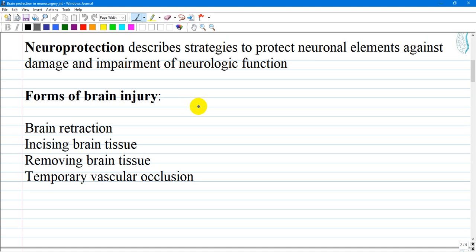The most common forms of brain injury during neurosurgical procedures are brain retraction, incising brain tissue, removing brain tissue, and temporary vascular occlusion. Eliminating pathological brain tissue and brain retraction will inevitably lead to injury of normal brain structures. For example, clamping of a carotid artery during carotid endarterectomy can simulate unilateral global ischemia or even acute ischemic stroke.